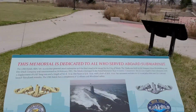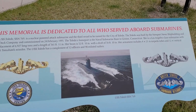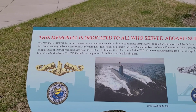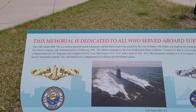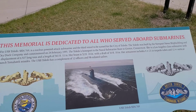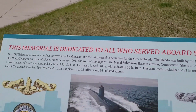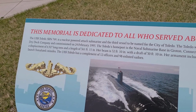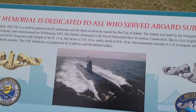This memorial is dedicated to all who served aboard submarines. That's cool. The USS Toledo is a nuclear powered attack submarine, the third vessel to be named for the city of Toledo. So it has a complement of 12 officers and 90 enlisted sailors. Wow, look at that. That's pretty cool.